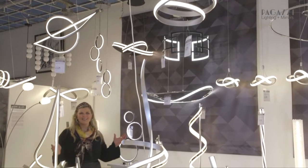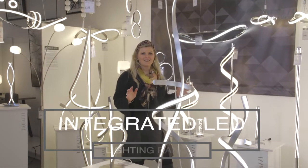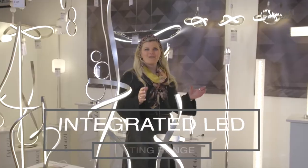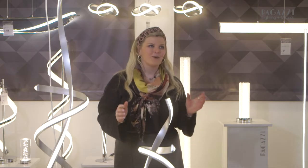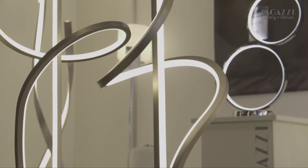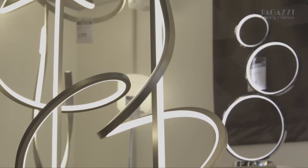So here is our amazing integrated LED collection that I have handpicked for you. And as you can see, there are more pieces of art than there are lights. With loads of different styles and finishes, there's something to suit everybody. Even though LED technology has been around for quite a few years, every single season it evolves into something new and exciting. At first it was really clunky and not that pretty, and now look at these gorgeous sculptural fittings. I'm so excited to see what more LED can bring us in the years to come.